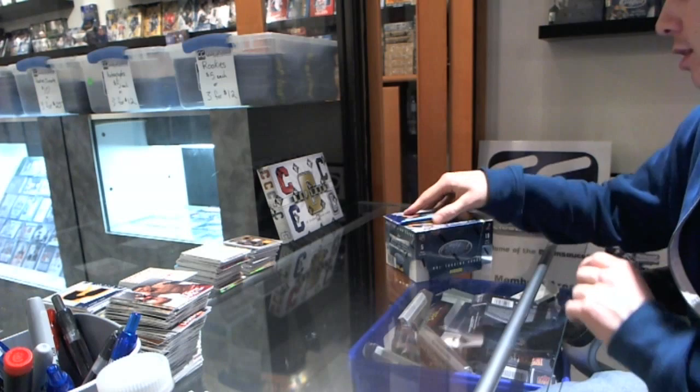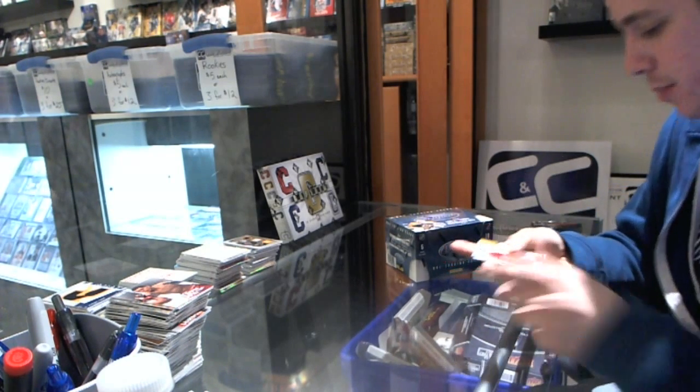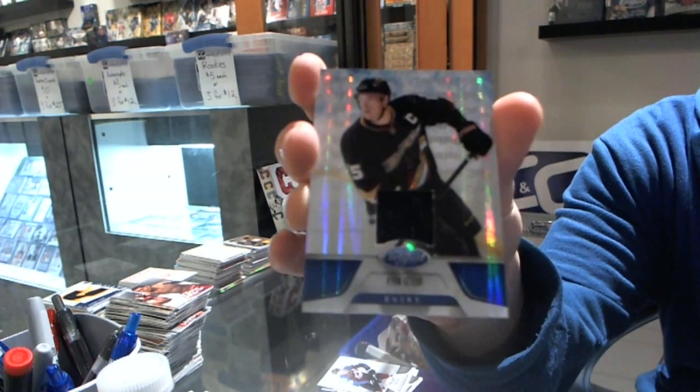Robster going on his hot streak, continuing on. Prelude certified pack. Step around has a mirror blue jersey, numbered to 99, Ryan Getzlaff.